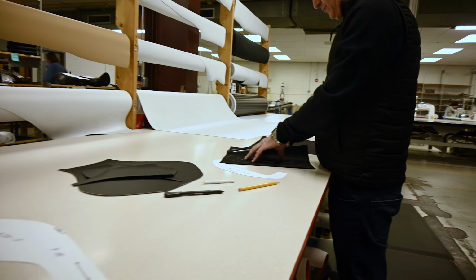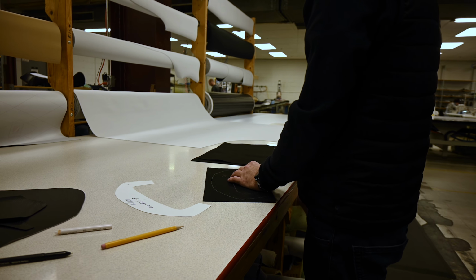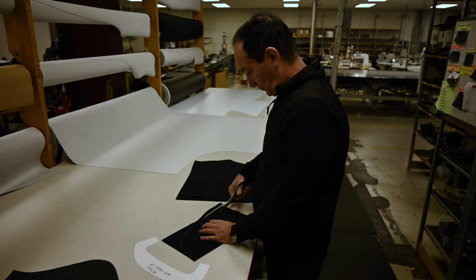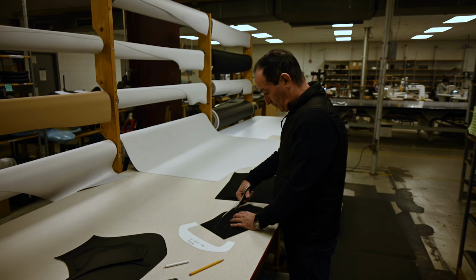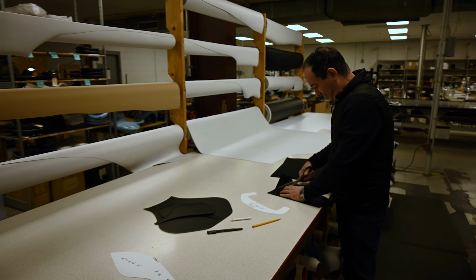Sure. And if he needs to do a one-off for a custom seat in a custom material, he can go over there and pull that pattern off the wall and make it out of purple material or whatever, because that's something we're not going to do a whole table of. Sure. That takes some skill right there. They're all good at what they do.